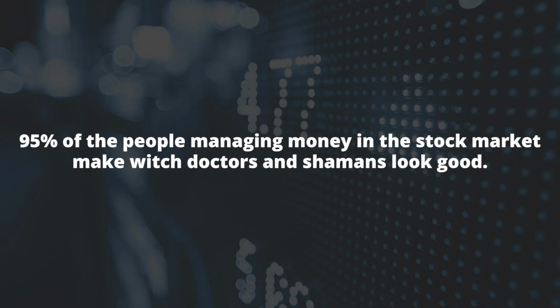And what you'd need to do that well is a gigantic crystal ball, and none of them have that. As a result, Charlie Munger says that 95% of the people who are managing money in the stock market make witch doctors and shamans look good. There's only about 5% of the people out there managing money that are doing it rationally, and we want to be able to take advantage of that. That's why we're spending all this time.